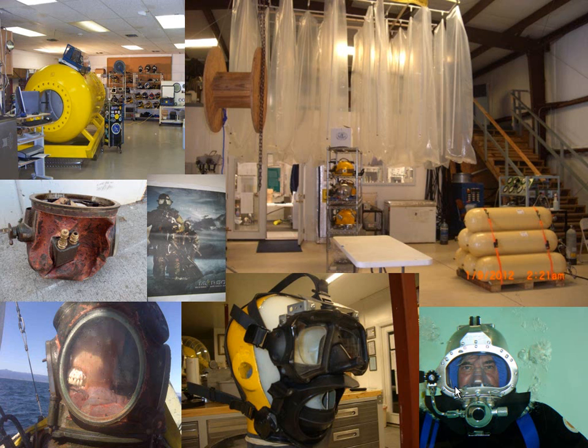Few pictures there. Like I said, we do a lot of different kinds of testing. Lately we've been doing a lot of noise testing on the helmets. We do helium testing. That's our little makeshift helium reclaim system there, which I'm kind of proud of. It works really good.